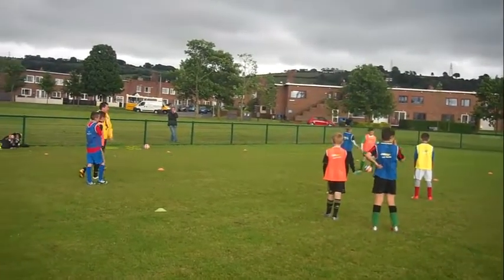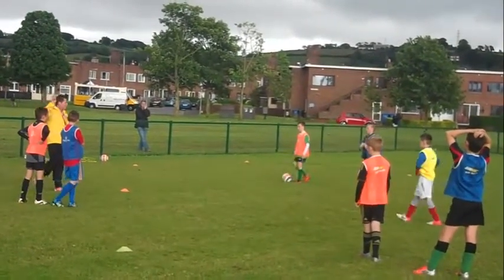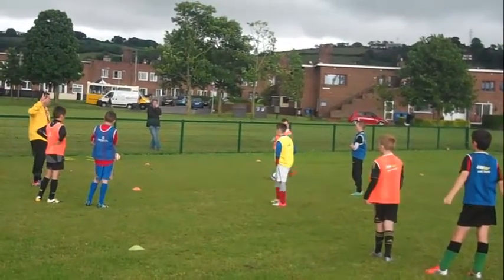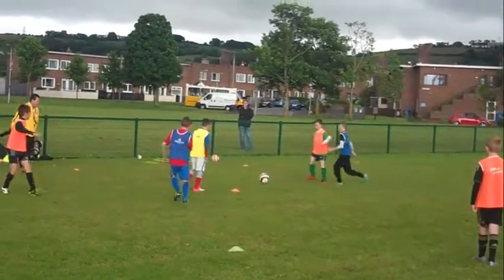And what are the three things we can do in the game? With the ball: pass, dribble, and shoot. That's the three things you can do with the ball. Maybe we change pass and dribble around, but the first thing we say is dribble, yeah? And take somebody on. So let's see a nice wee mix. Play.